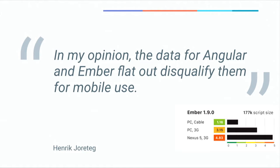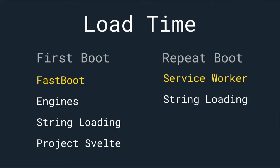Now the Ember team acknowledged this a couple of months ago, and they've been looking at how they could improve the situation with mobile in mind. So they've taken a look at both first boot and repeat boot for this problem. On first boot, they're looking at FastBoot, their solution for server-side rendering. And I really love FastBoot. We'll talk about it in a minute. And on repeat boot, they're looking at service worker.